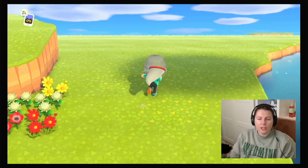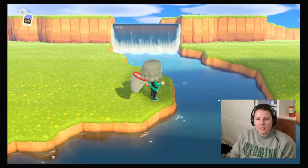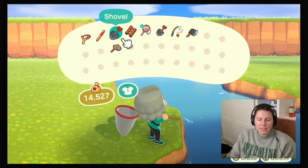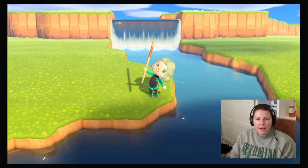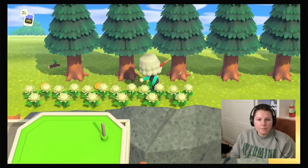So maybe I'll do away with my big circular neighbourhood original idea, and I'll have a different themed area for each of them. And I'm going to make mine like a mansion behind a gate.